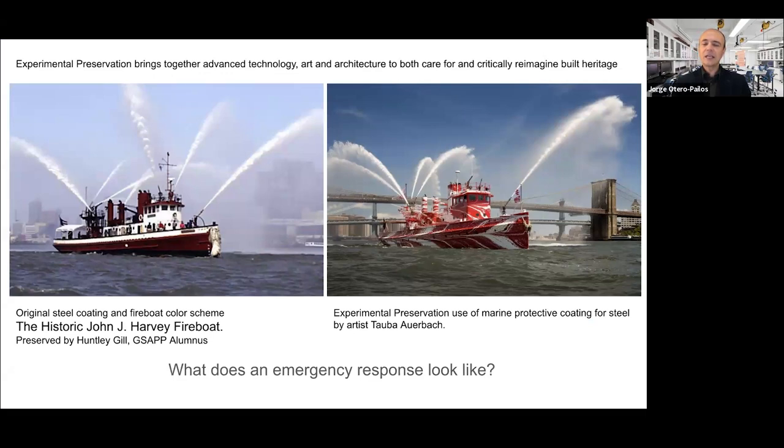To give you an example of what this means, I put together these two photos. On the left is a historic ship. It's a historic fireboat that sits on New York Harbor. It's from the 1930s. It's a steel boat, and it had a coating of paint to protect it. That coating was failing, and it needed a new coating to save it. So this involved a lot of technology, new kinds of coating systems, the application of these systems, the stripping of the existing paint. But then it raised the question, how do you put the paint back on?